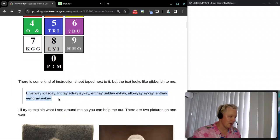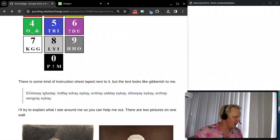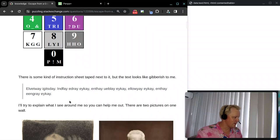So, and I'm going to try to read this out loud now. Apologies in advance. This says, Elwatway Egypt's Day Intfei Edrei AK Entei Ublei EK Eloye EK Enthei Ingray EK. Now, what on earth is that?